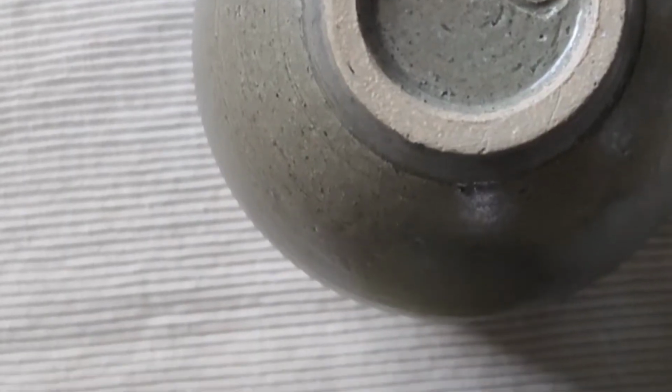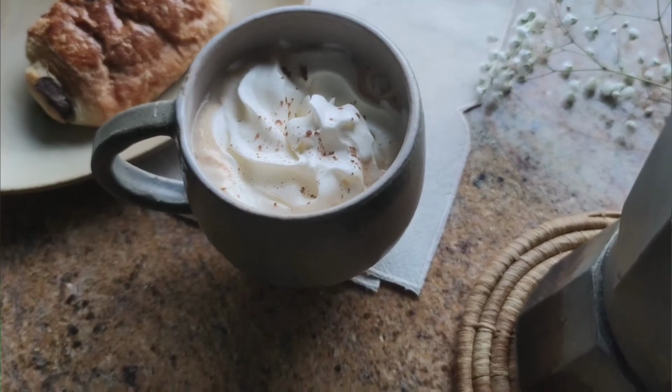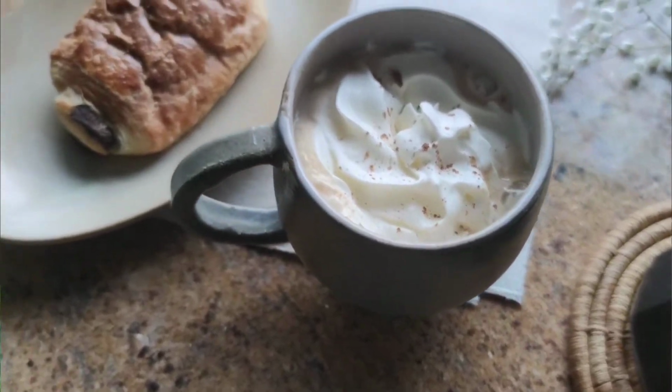Number three are these two mugs that I love so much. They're handmade, obviously. I love their color and their shape. They're signed here at the bottom, and they have a different color inside and one outside, and in the weekends, to make a coffee and enjoy breakfast in one of them just makes me feel very special.